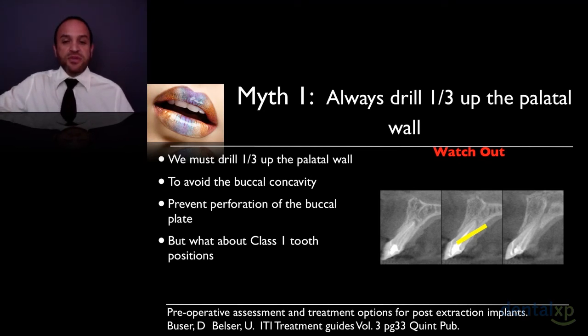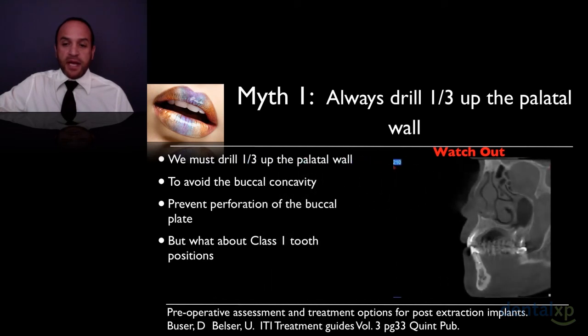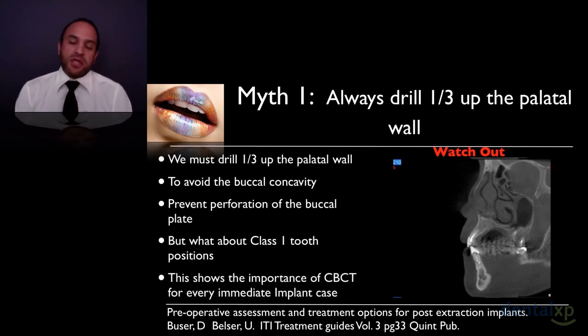So the essential thing here, what this shows us, and here is another case whereby we need to drill straight down the root. We don't need to go 1/3 up the buccal plate. The question is, how many of our cases are like this, and how many of our cases require going 1/3? And this is where it becomes essential that you utilize this new technology of cone beam to make sure that you know exactly what type of treatment you are dealing with for your patient. What is the skeletal pattern for that patient? What is the position of the tooth in the alveolus for that patient? Because if you don't know that, you might be making a huge mistake. So please, this is something that since I've started taking cone beam has really opened my eyes with immediate placement.